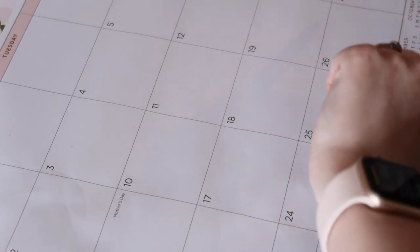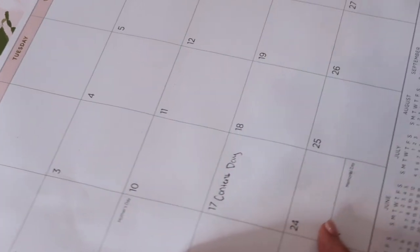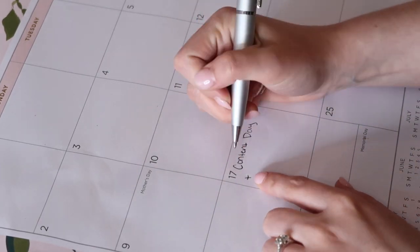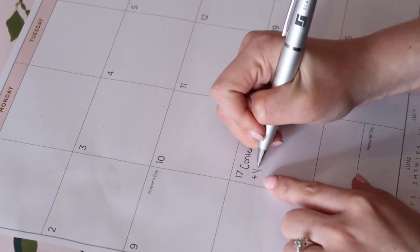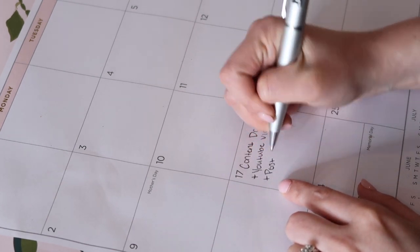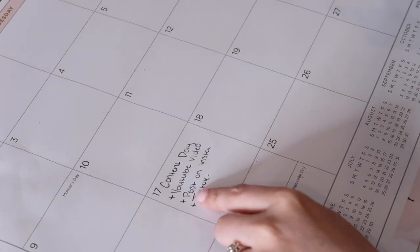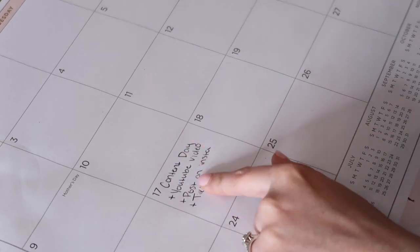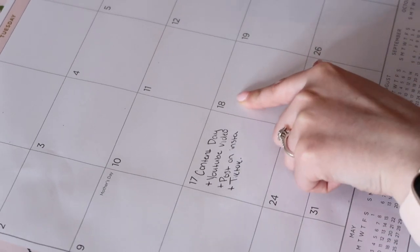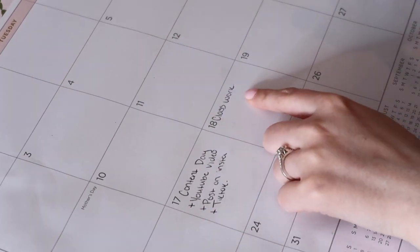Mondays are my content days. So I just wrote out content day, and then a lot of times I will add in what content I need to film. So usually on Mondays, these are YouTube videos. Then I usually have to post on Instagram. And then usually a TikTok. So like I said, these are my content days. These are super huge. On Tuesdays, these are also my off days. So this is usually classwork. And yes, I am taking summer courses.